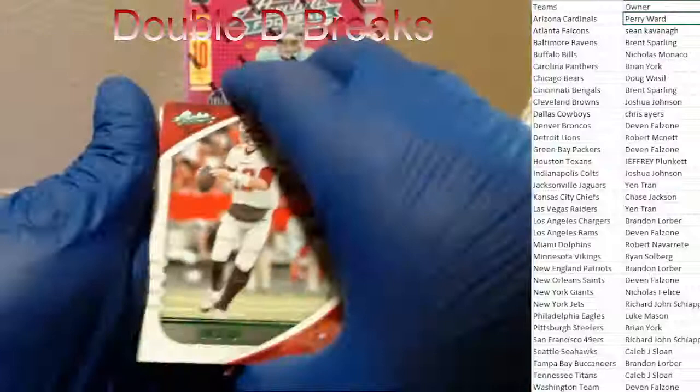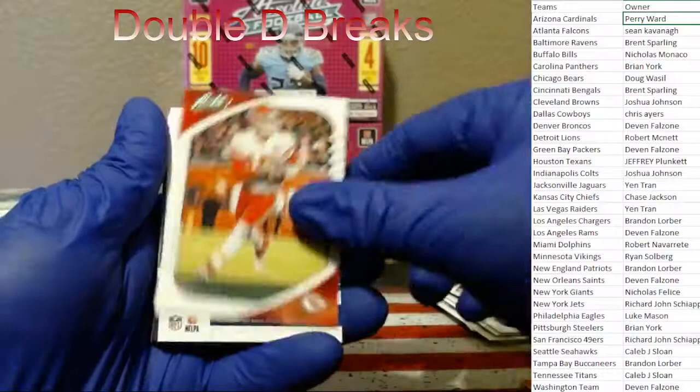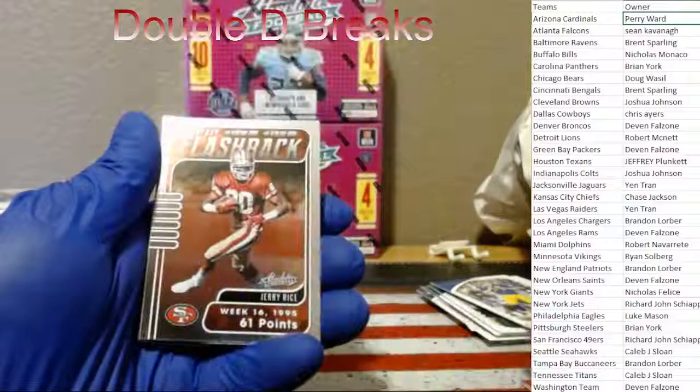All right, there we go. Started off with a green TB12, along with that red one. Got a green Patty Mahomes as well, and then a Devin Asiasi. I'm going to guess that's going to be our green rookie right there.